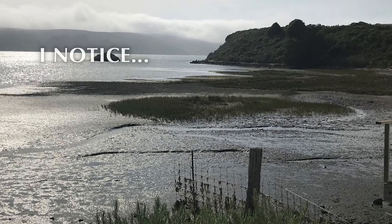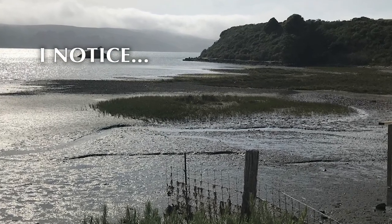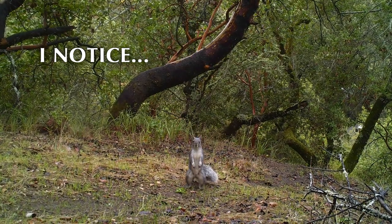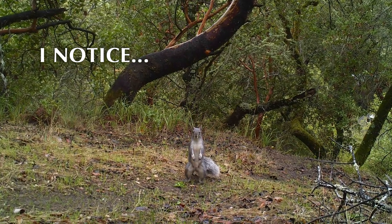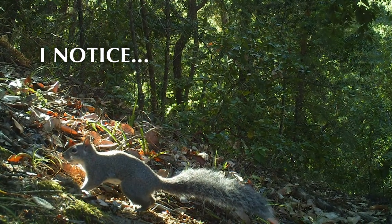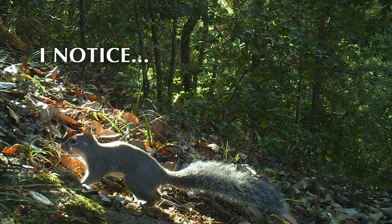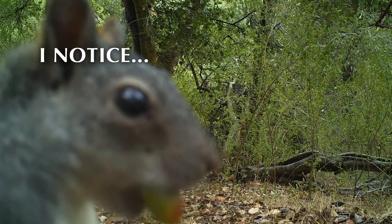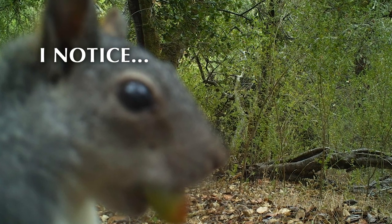I notice the water in the wetlands gets deeper as you move away from the shore. I notice a squirrel standing very still, looking at me. I notice another squirrel jumping over the leaves and branches. I notice the squirrel's eye is very large and on the side of her head.